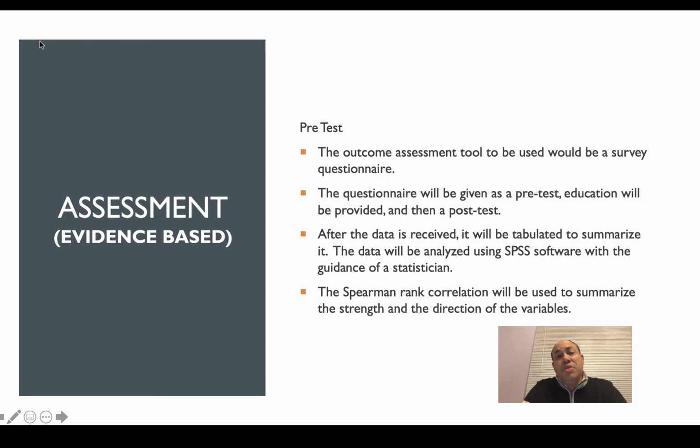So what I'm proposing in this intervention is a pre-test and a post-test. In the pre-test, I'd like to use an outcome assessment tool, using a survey questionnaire to be able to measure the outcome. The questionnaire will be given as a pre-test, education will be provided, and then a post-test. The questions will be developed, reviewed and validated by a pharmacist, a safety nurse, and the nurse educator.